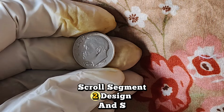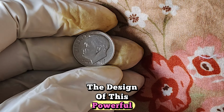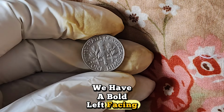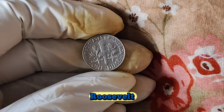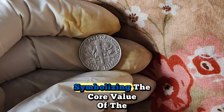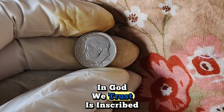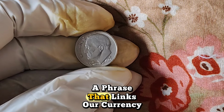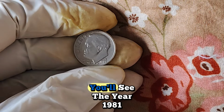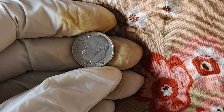Design and Symbolism. Let's take a closer look at the design of this powerful little piece of American history. On the obverse, we have a bold left-facing portrait of Franklin D. Roosevelt, with the word Liberty prominently etched beside him, symbolizing the core value of the nation. Below that, the motto, "In God We Trust," is inscribed, a phrase that links our currency to the nation's spiritual roots.